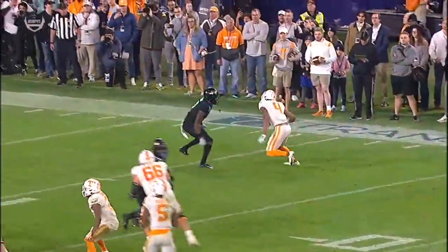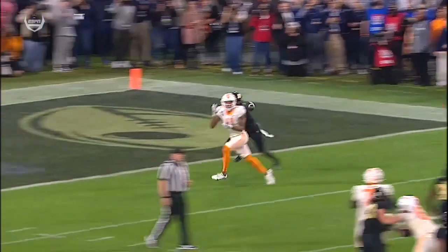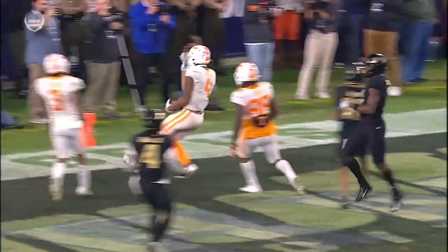You get a fade route on the play before, fakes outside, cuts back inside for the slant. Great route, great ball.